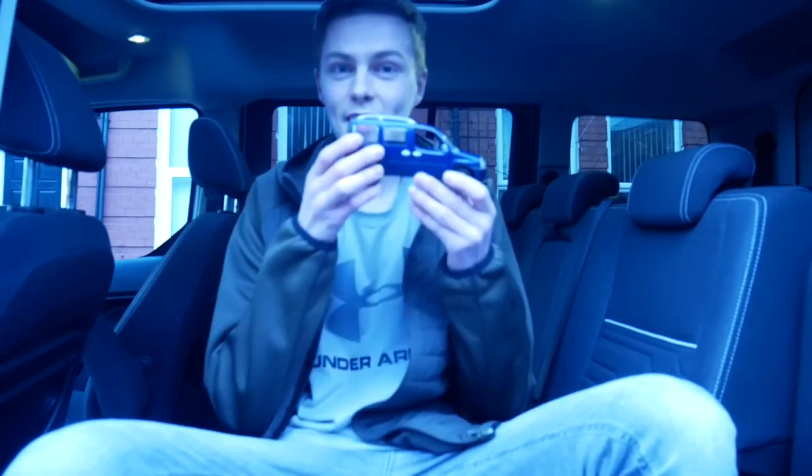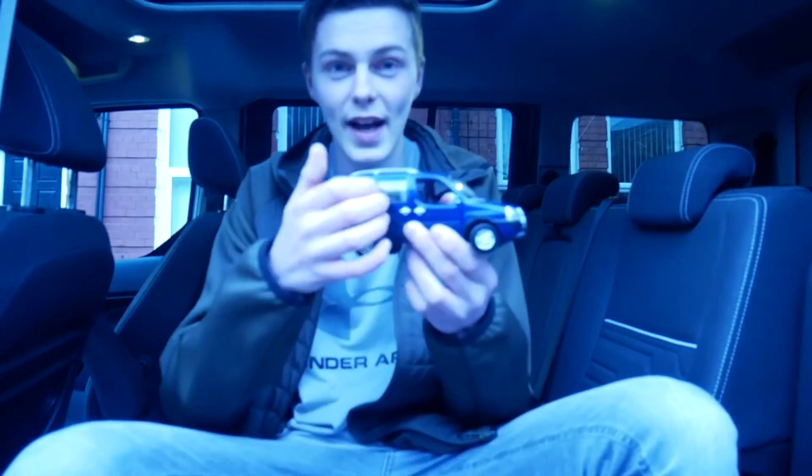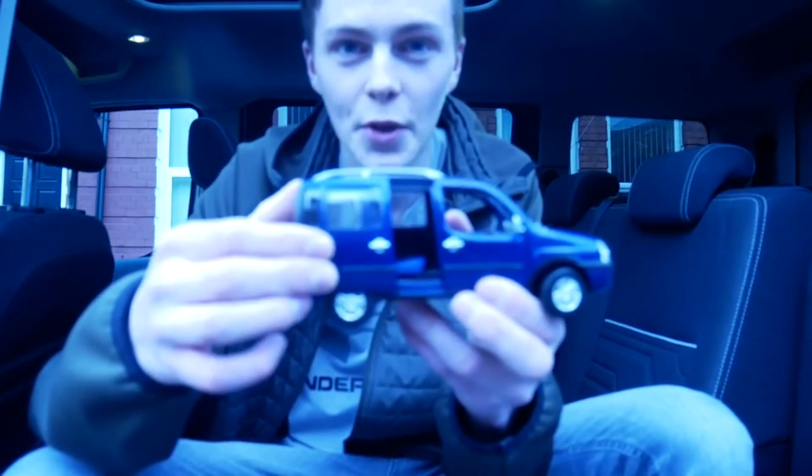Why do people buy van-like MPVs? They're big, roomy, and have sliding doors. To be honest, the Tourneo doesn't really do much wrong. It is something that can't really be critiqued. It's just basic, and basic is what people who buy this van/car want.